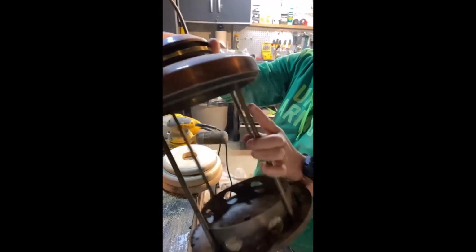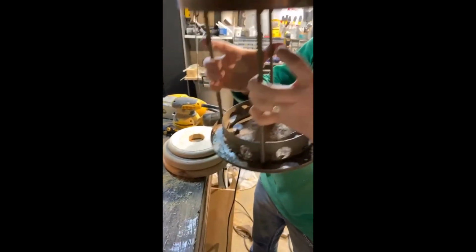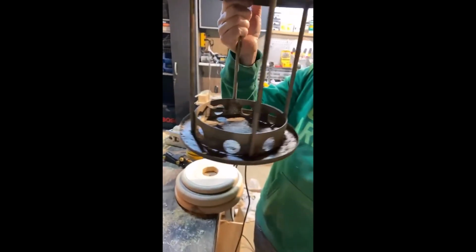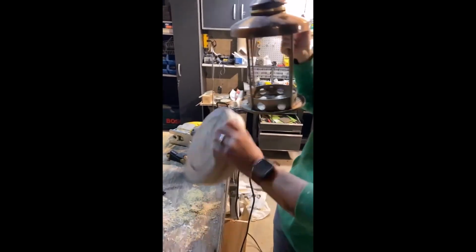Now we're going to go down and see what Deb is up to. Deb? Okay, so Deb is making her little bird feeder. The glass one fell over and broke, so she wants to make a wooden one like this.